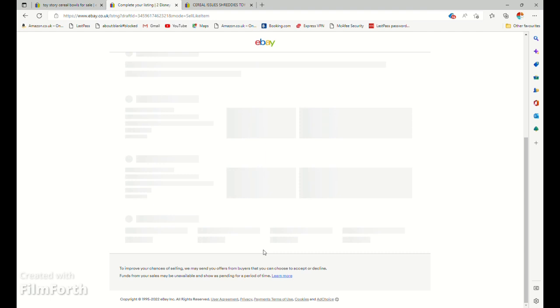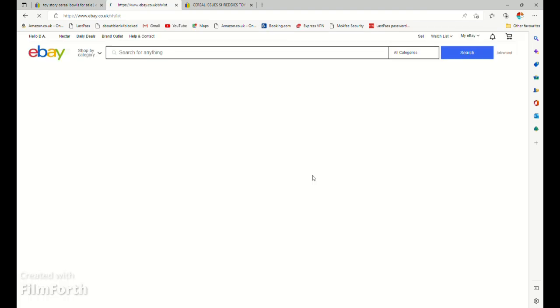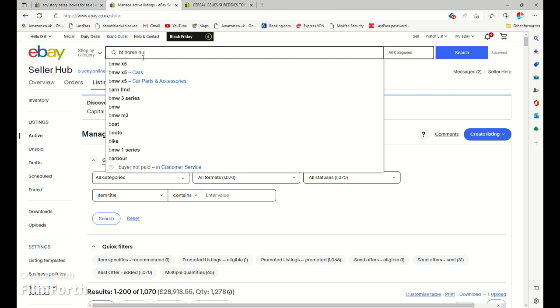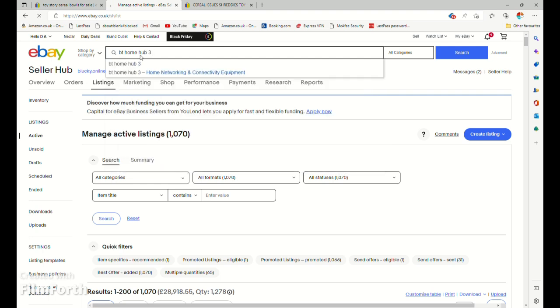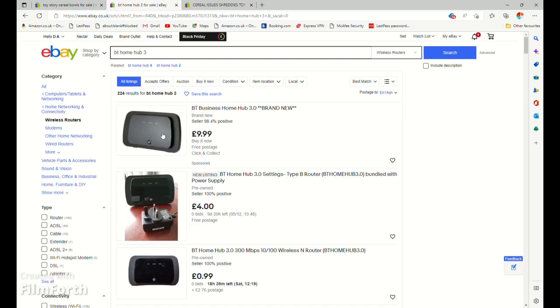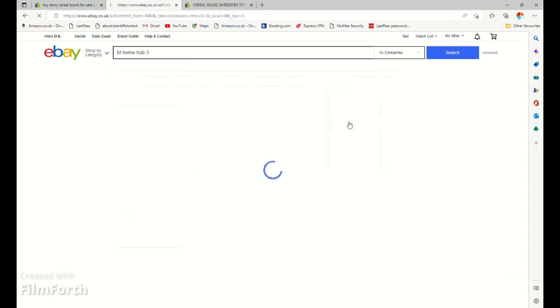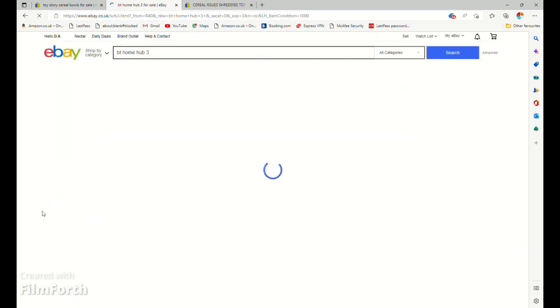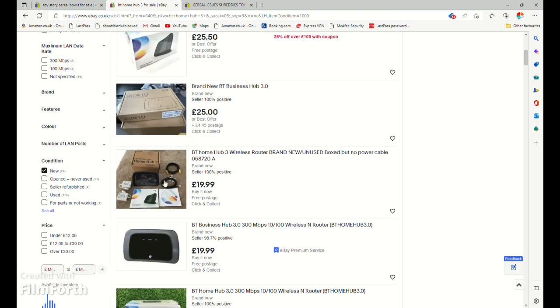Right, next item. So that's two down. Next item we have is BT Home Hub 3. Let's have a look, see how much they go for. Press highest. Let's go for brand new. Home Hub 3, brand new, £20.